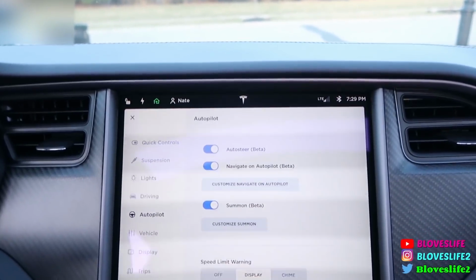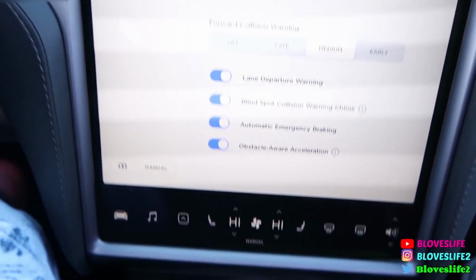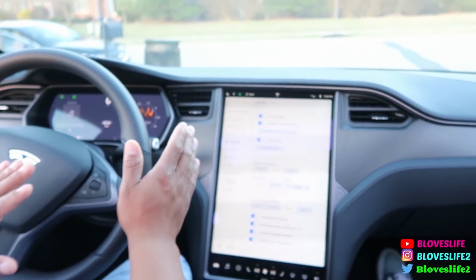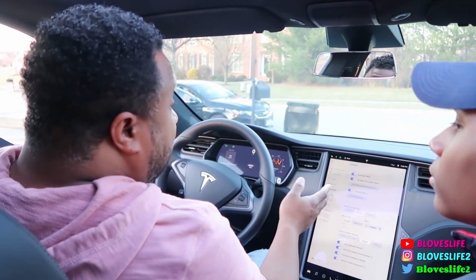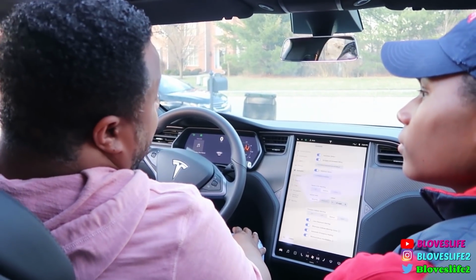Now this is not cruise control, y'all, where it's adaptive cruise control where it just measures the distance between you and the car in front of you. That's not what it does. It does do that, but this does everything. Like the lane changes, it'll actually take an exit ramp for you, change lanes for you, and all of that. It's a lot better than pretty much any car that I've been in.